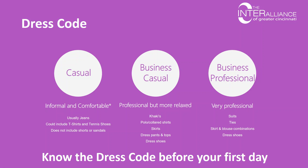So here's the definition of the 3 typical dress codes: casual, business casual, and business professional. Kroger is a very casual workplace. It means informal and comfortable. Kroger, for example, is jeans, t-shirt, and tennis shoes, as long as the t-shirts are business related. So they say Kroger, or they'll go over all of that. So there's that. It does not include shorts or sandals unless you're given special clearance, so picnic days or Fun Friday days, those types of things. Not very many of our companies are casual.